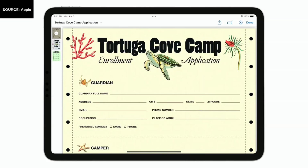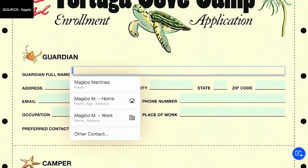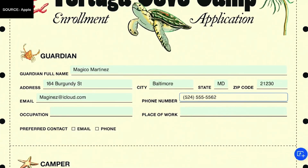Thanks to new machine learning models, iPadOS can identify the fields in a PDF, so you can use autofill to quickly fill them out with information like names, addresses, and emails from your contacts.